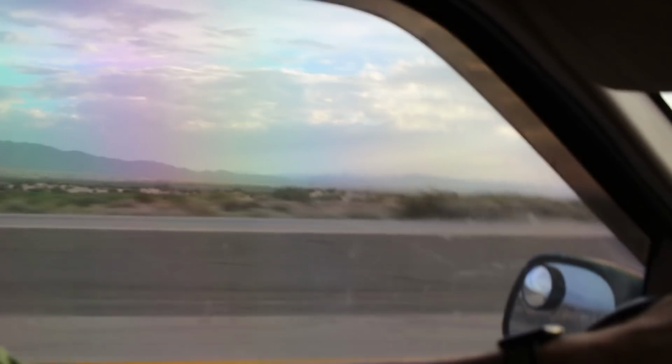There it is. It's right there. Let me see if I can get focused. There it is. Right there. That's Mexico. See those mountains over there? Mexico's before the mountains. It's right there. America. Mexico. America. Oh my gosh. Mexico. It's crazy. We're right by Mexico.